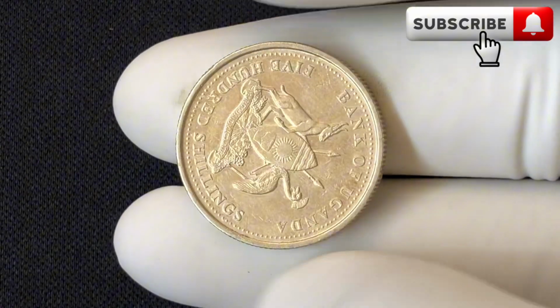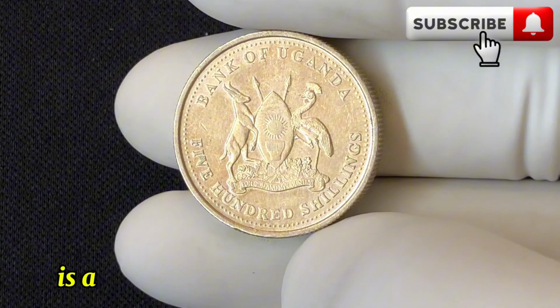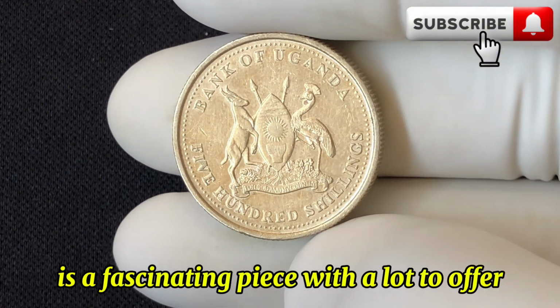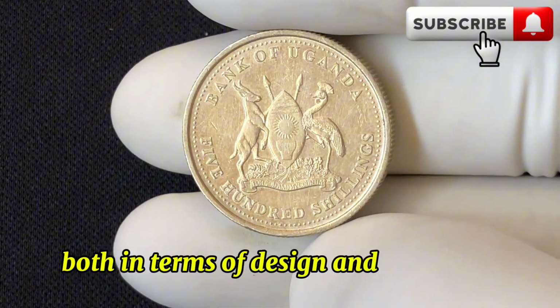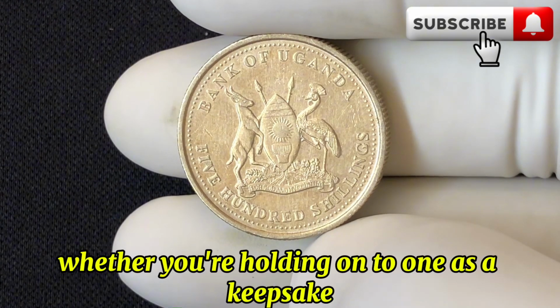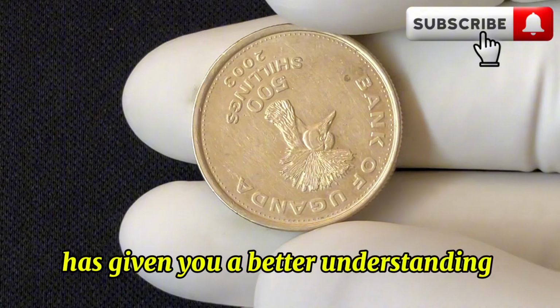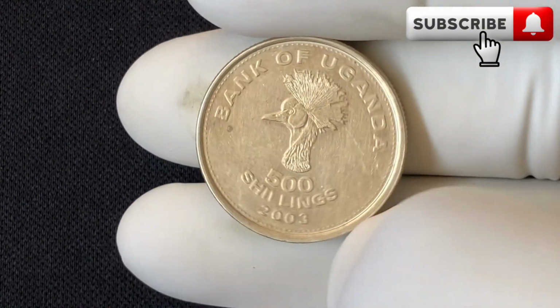And there you have it. The 2003 Uganda 500 shillings coin is a fascinating piece with a lot to offer both in terms of design and historical significance. Whether you're holding onto one as a keepsake or looking to buy or sell, I hope this video has given you a better understanding of its value.